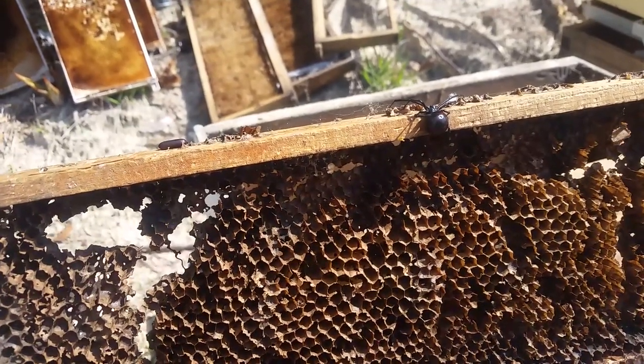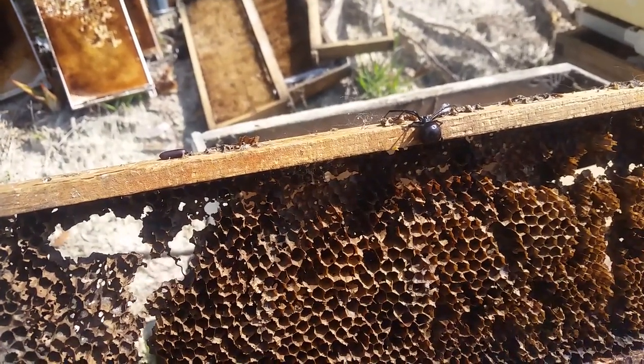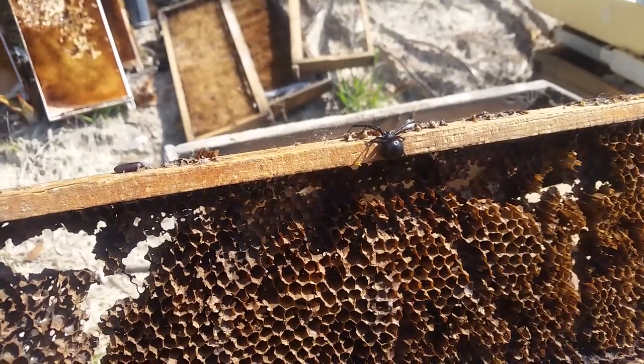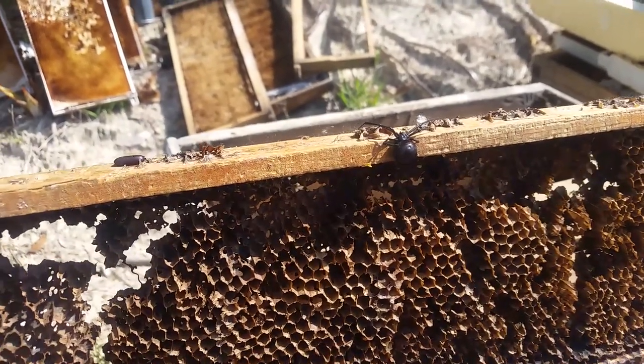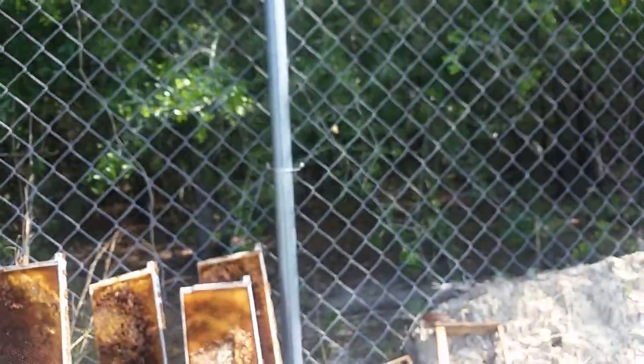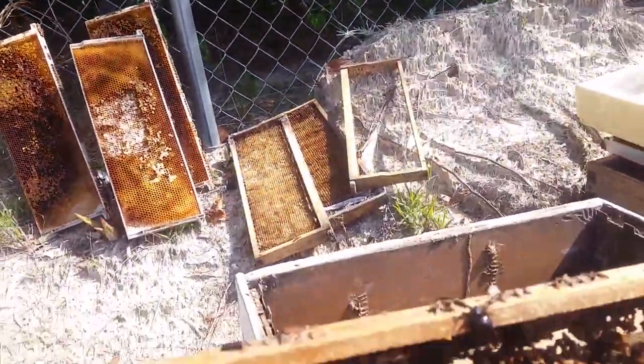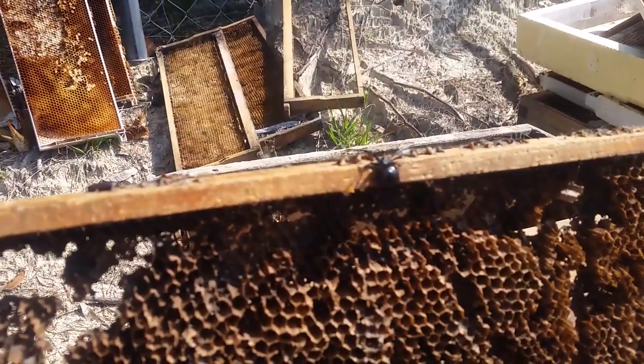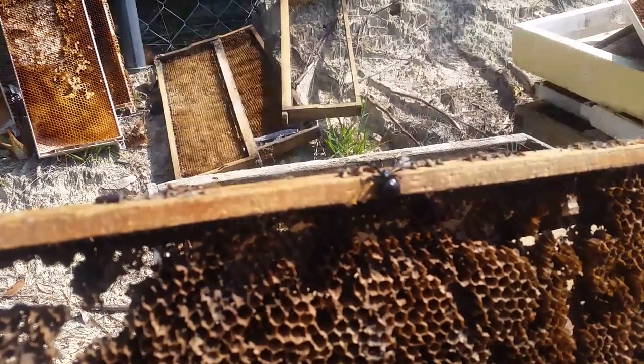So I'm going through and picking out some better frames, hand choosing which ones I want to put in this hive, and I found an egg sac. I got it over there on the fence, and I'll kill it in a second. But that right there is a black widow, a sizable one at that.